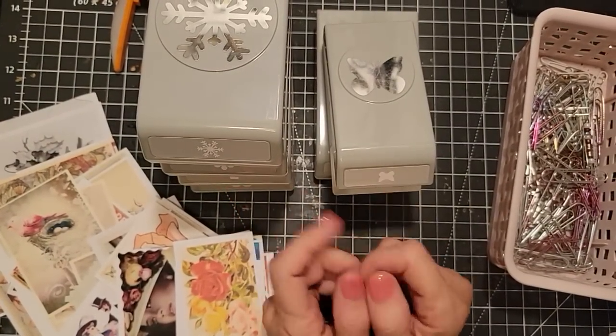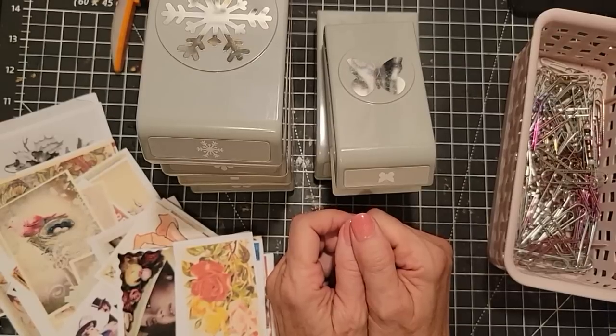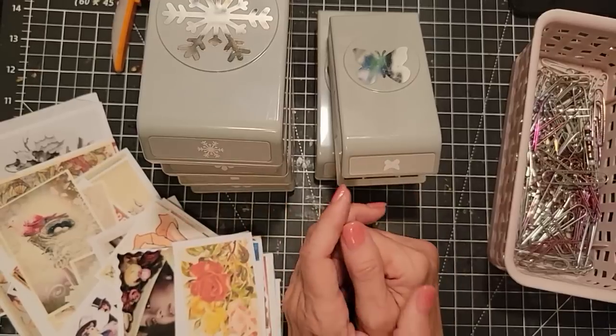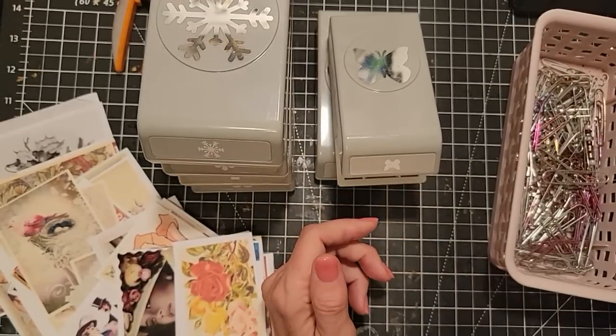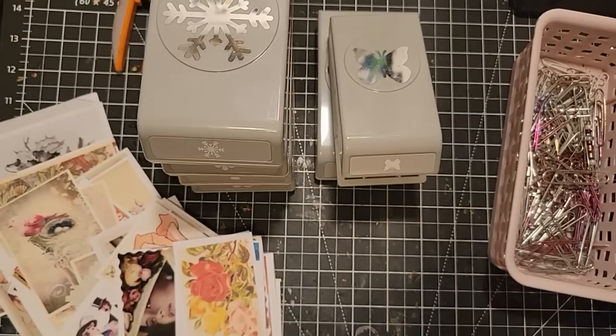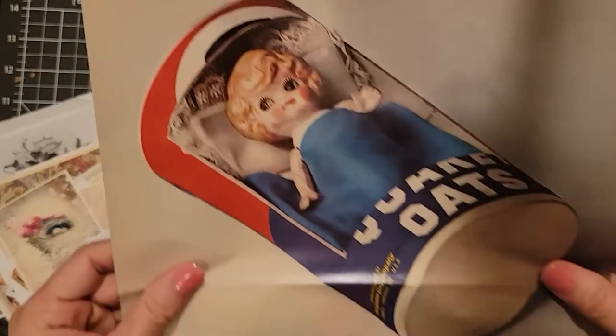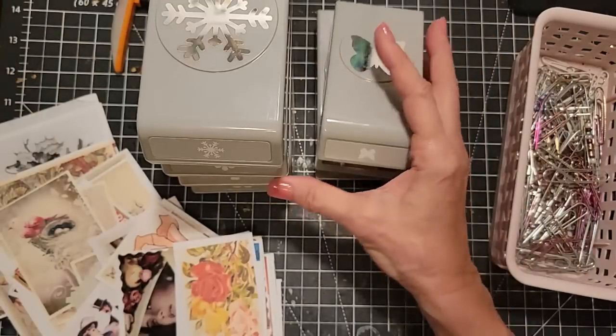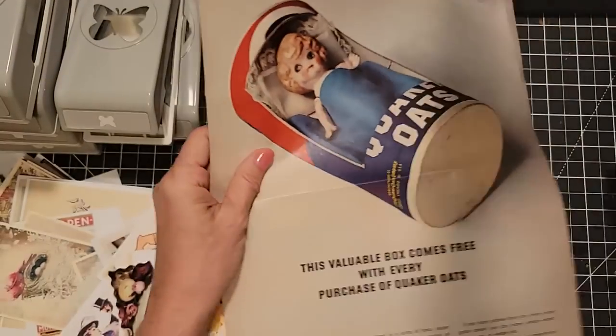But first, I want to show you something interesting that I found kind of creepy. Okay, we're post-Halloween, but kind of creepy in my ephemera, the old papers that I collect and different things like that. And here it is. This is just a weird oddball thing. Now, this is an ad. I'm going to show you the whole thing so you can see. From Quaker Oats.